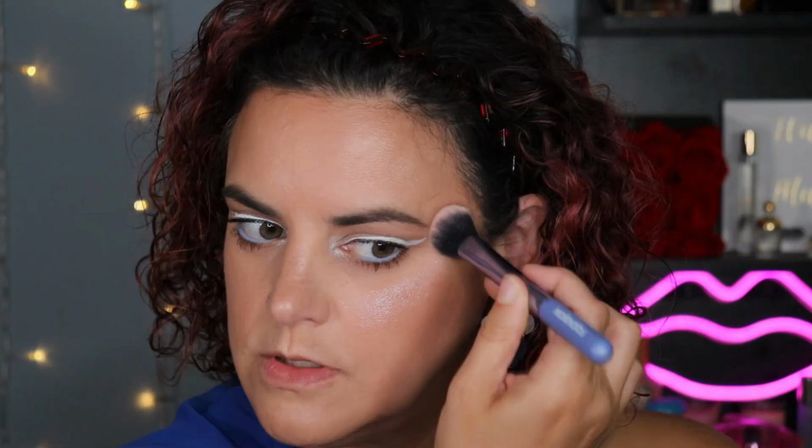So for that, I used this sample that I have here of the YSL Lash Clash. I haven't applied this before, and I quite like it. It doesn't take the place of the Bite Beauty Upswing. That is the threshold to which all other mascaras will be compared forever, but very lengthening, very separating. Not particularly volumizing, but actually I think it works with this look.